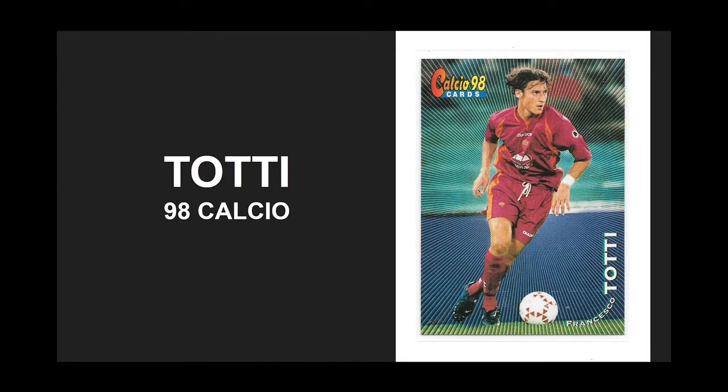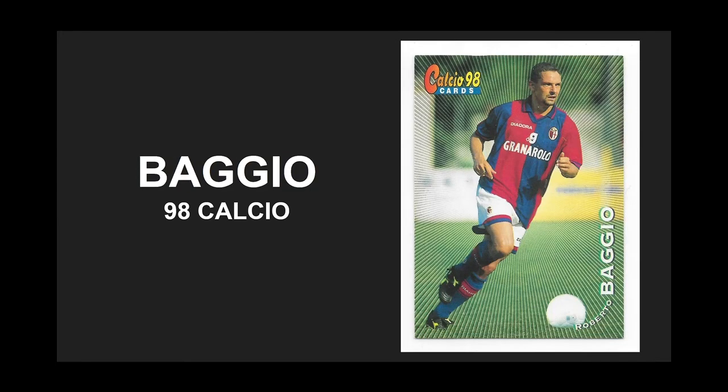Next is Totti, of course, another legendary Italian player. Arguably one of the most influential Italian players of all time, right? And like I said, there are just so many great Serie A legends within this series, not just Totti, but Maldini, Alessandro Del Piero, just so many great players within this set. And this card can also be had for about $10 USD raw.